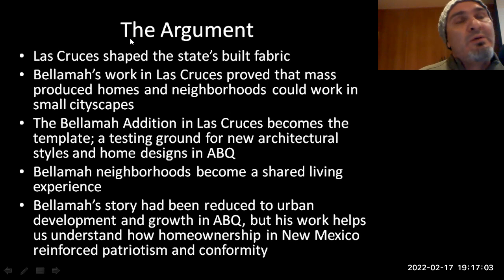And so we'll look at those numbers in just a moment. Another thing that is one of the underlying themes in my dissertation, or in the article if you were to read it, and what I'll show you today, is that what becomes super fascinating about Del Bellamah and the neighborhoods is that the neighborhoods are mobile. The neighborhoods are on the move. I know that sounds like a really weird thing to say, right?